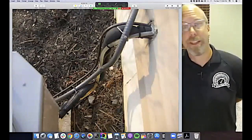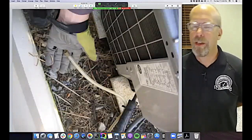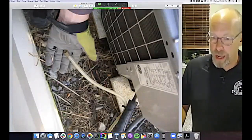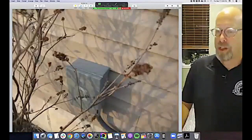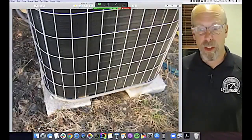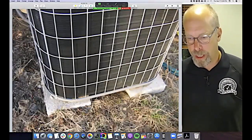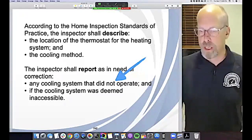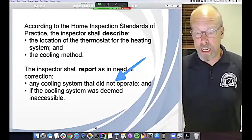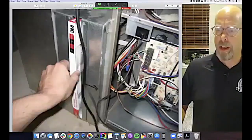And there's the condensate discharge tube. There it is there. Ideally, it would be directed more away from the house instead of towards the house. And there's the electrical disconnect, Square D. The condenser unit, the air conditioner unit, is on a nice stable base on some concrete footings. That's good. Report as in need of correction any cooling system that didn't operate, or if the cooling system was inaccessible. We don't have any problems like that.